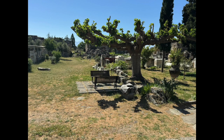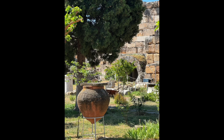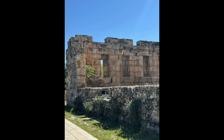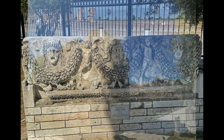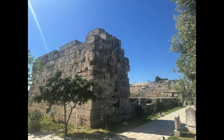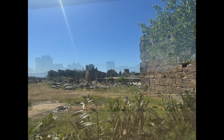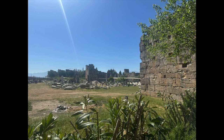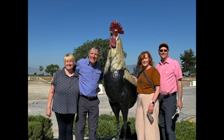In about 215 AD, Hierapolis was given the title of Neokoros, which gave the city certain privileges and the right of sanctuary. This was the golden age of Hierapolis. It was one of the most prominent cities in the Roman Empire for arts, philosophy, and trade. It was a very wealthy city of over 100,000 inhabitants. And one big chicken.